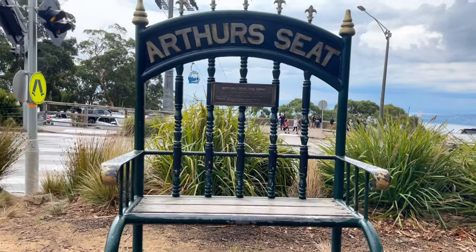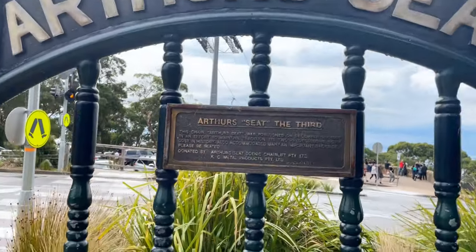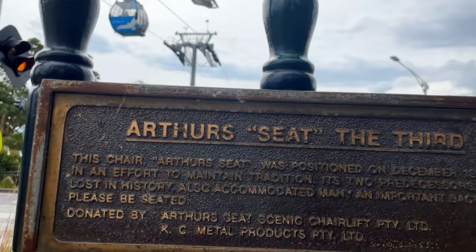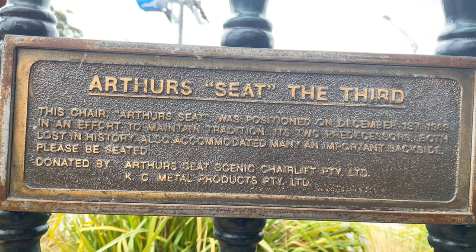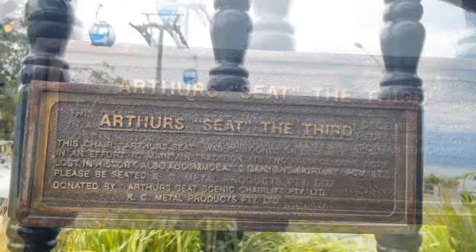Here's the famous Arthurs Seat. This chair, Arthurs Seat, was positioned on December 1st, 1989.